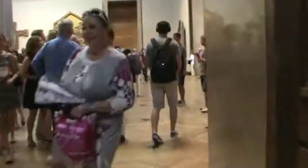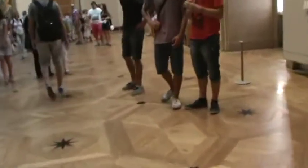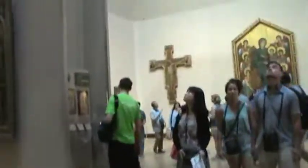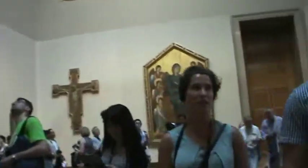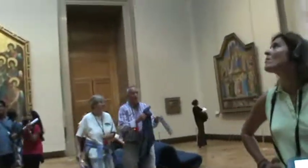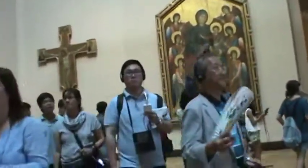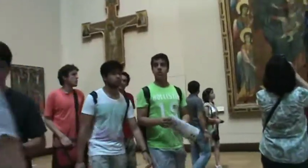Over here, we enter the Salon Carré. Now, references to parquet flooring have been made in the book, and this is the floor that we are encountering. There's Susan Paul. Lots of religious paintings with gold paint here, and it is seriously hard to appreciate every single one of them.